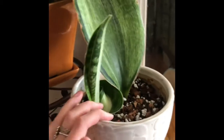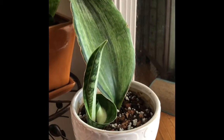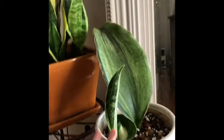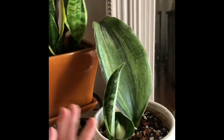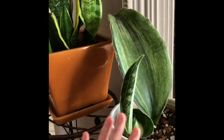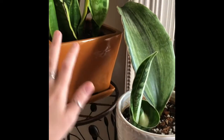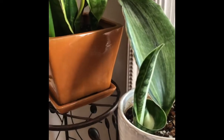But yeah, another easy plant. Barely water it. I mean, low light. It's great. And when I say low light, I don't mean no light. I just mean it doesn't get super, super bright light, and it is pulled far back from a window. But yeah, Sansevieria are great, easy care plants, and I definitely need more of them.